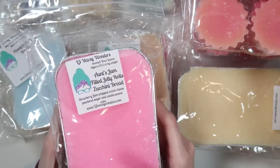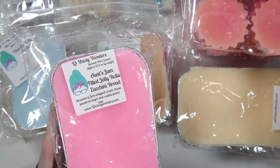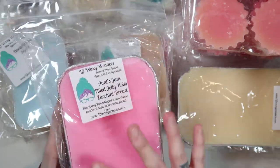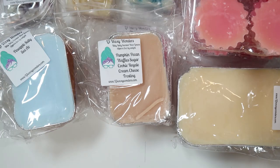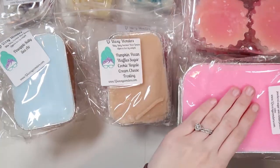And then the last loaf that I got, oh, this is such a sweet baby. This is Ants Jam Filled Jelly Rolls and Zucchini Bread. Ants Jam Filled Jelly Rolls is strawberry jam, whipped cream cheese, powdered sugar, and vanilla pound cake. This combo is everything. Oh my god, it's perfect. The zucchini bread even stands out, which is so good because Ants Jam Filled Jelly Rolls is one of my favorite scent blends from L3.